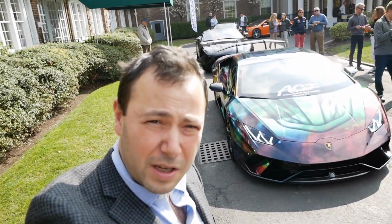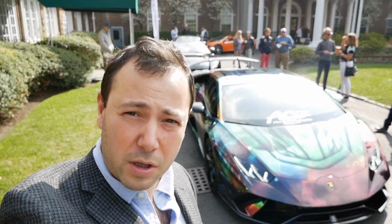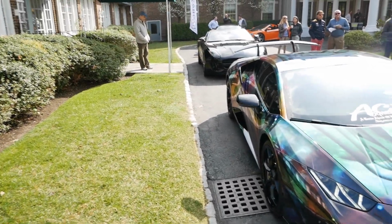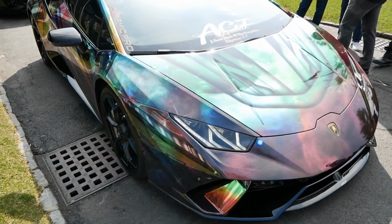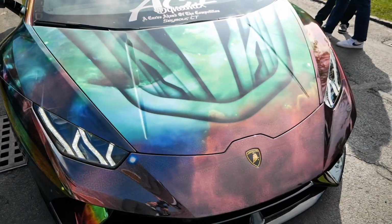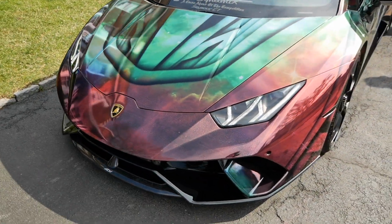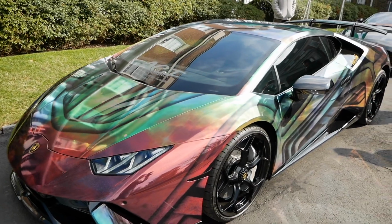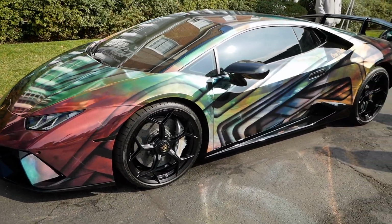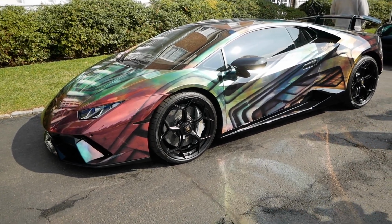So this thing actually is a Huracan Performante, and the wrap on it is just spectacular. It has like 10 coats of ceramic on top of it and XPEL so it can withstand everything. It's painted chrome, so the colors don't really stick well on chrome, but this thing is looking really good right here in the sunlight at Fairview Country Club.